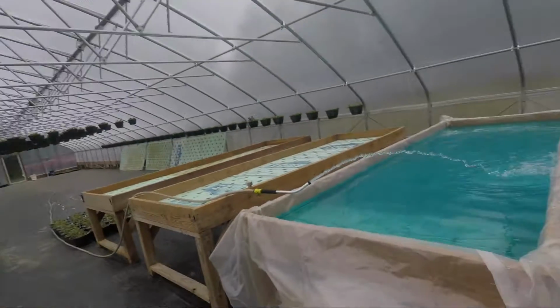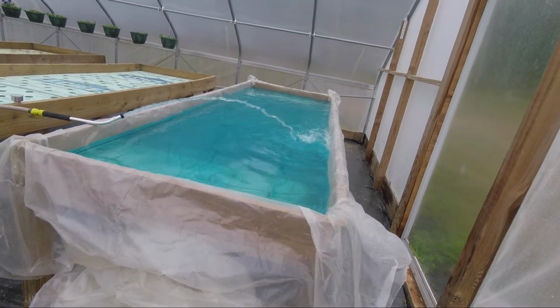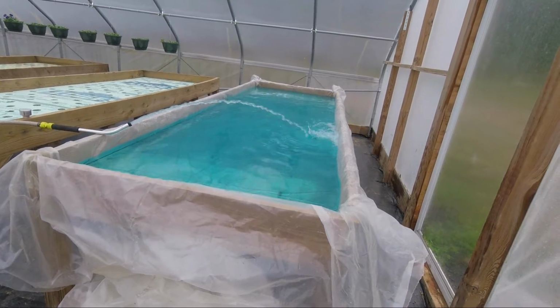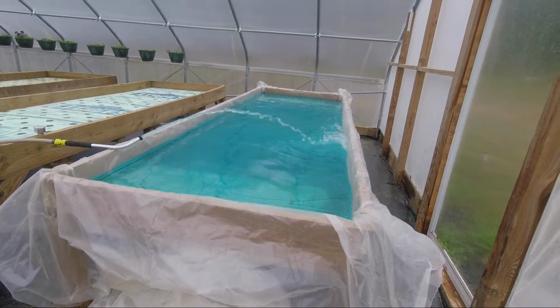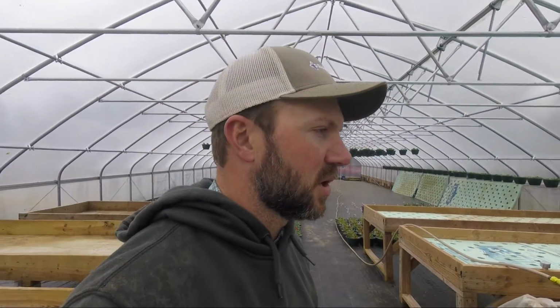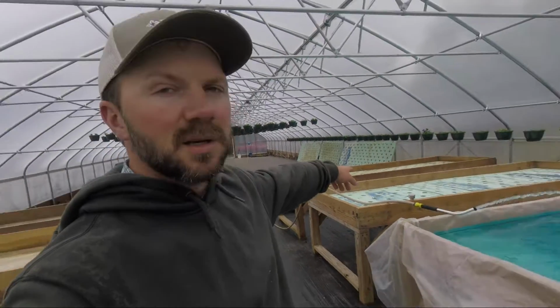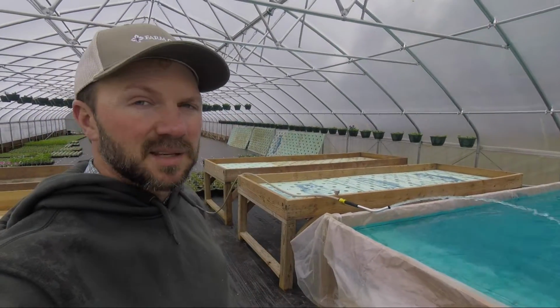You got to get these tables fairly level. They ain't got to be perfectly level, because this is not a Kratky method. The lettuce that I've done in the past was done using the Kratky method. You can look online if you want to learn more about that, but basically it's not a floating raft. This is a floating raft system. You can see the styrofoam fits inside the table.